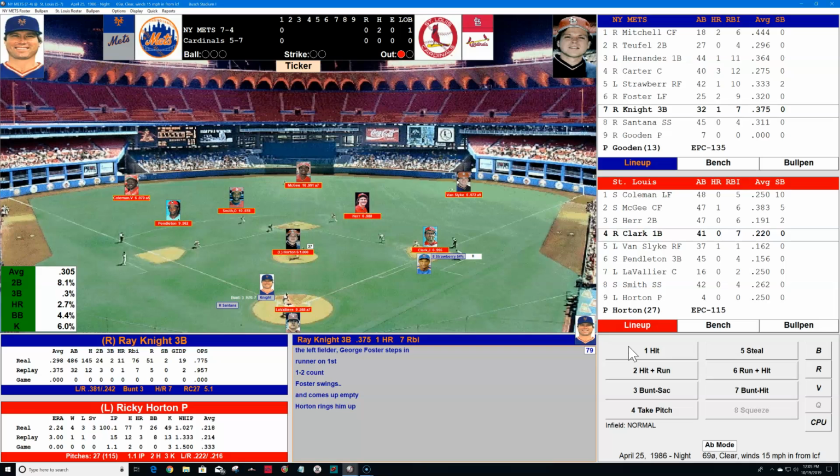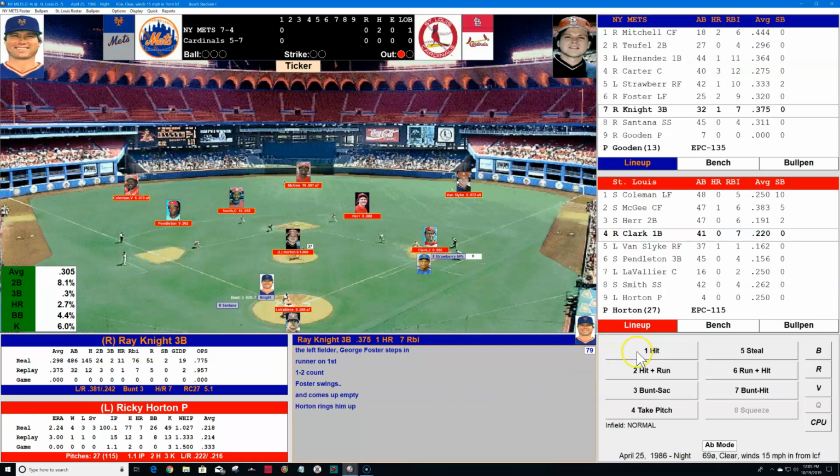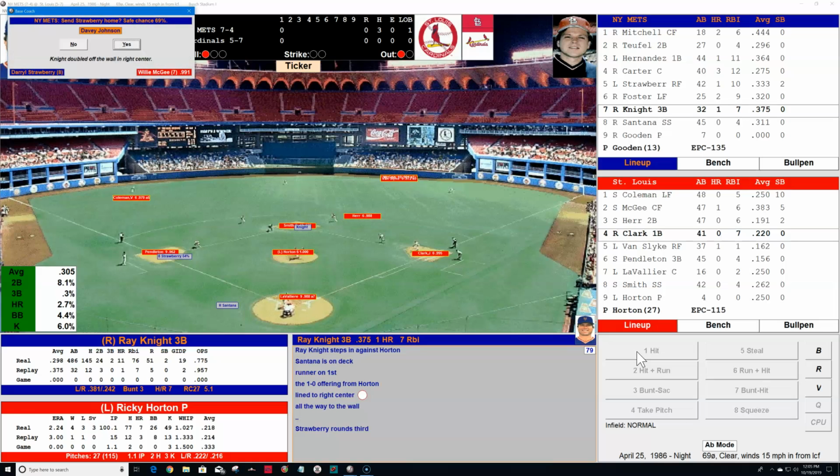Strawberry now 54%. LeVire's got a pretty decent arm. Has an arm of 7, so that's pretty good. Strawberry could be a threat. We'll see what he does here. Here's the pitch to Ray Knight. Knight hits one into the outfield for a base hit. Line to right center, all the way to the wall.